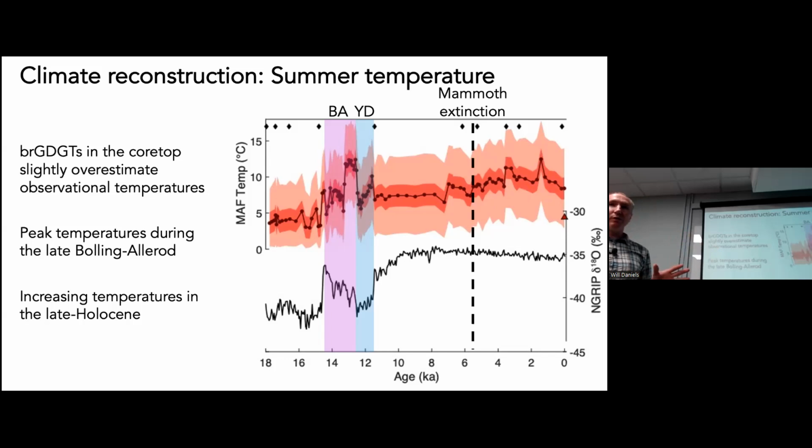In any case, when we put the timing of the mammoth extinction on there, we don't see a big abrupt change in temperature. Perhaps this gradual warming had some impact, but there was no stepwise change that coincided with the mammoth extinction.